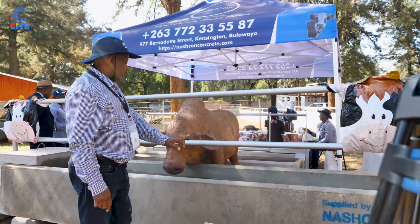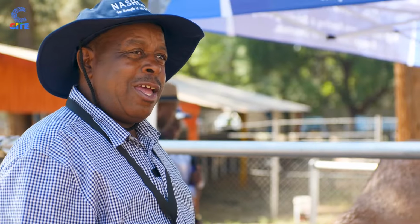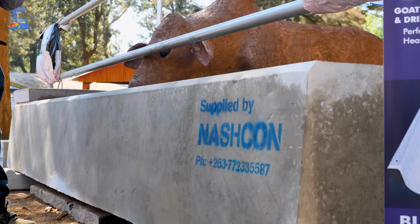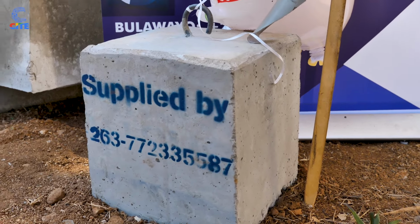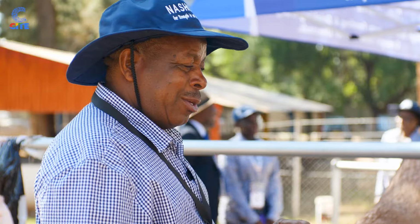We have the jumbo. This is known as the jumbo one, which carries 1,400 liters of water. And if you have piped water at your place, you can connect the float and it just refills as the cows or cattle drink. It's value for money. It's made from durable material, steel reinforced, and the quality of materials which we use is not the ordinary ones which the rest of the people use. It's modern technology, high tech, well engineered, and it's ideal for our communities, farmers at large, because you can move it from one place to another when there is need.